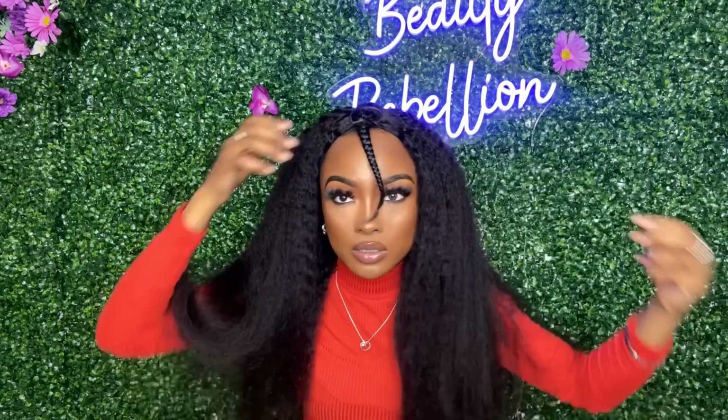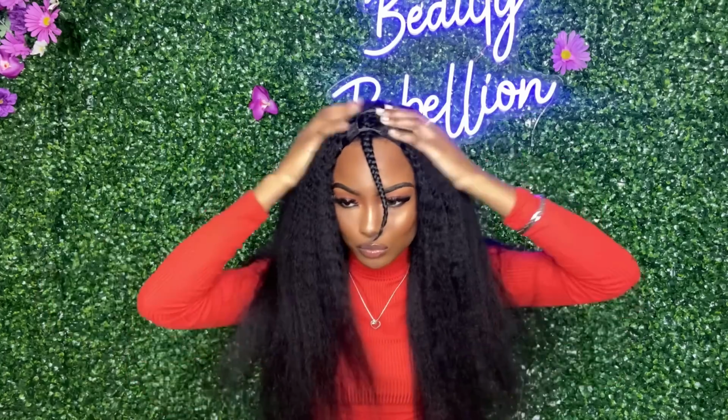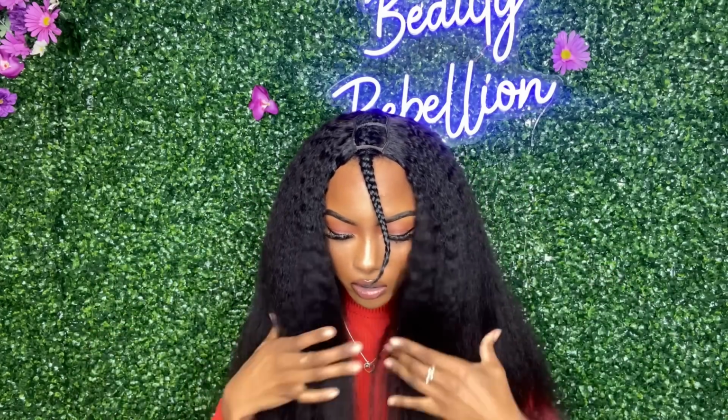I purposely did not leave any hair out on the sides, y'all, because I just don't want to have to maintain it, and I do want to wear this wig for a couple days, so that's why I really didn't leave any underneath there. This is what it looks like so far.